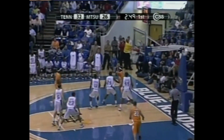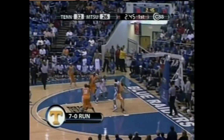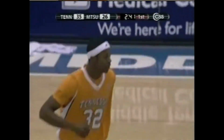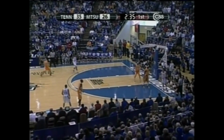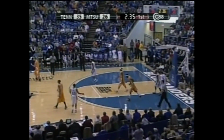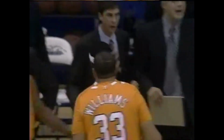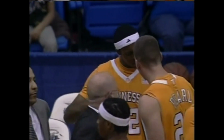Prince now across the lane, and now the left block and the kick out to Hobson for 3, contested by Kanaski. It's good. Hobson, back-to-back threes, and Tennessee's largest lead at 9. 3 straight jumpers from the left wing, a 2, and then a pair of 3s. Hobson is feeling it. 10-0 run by Tennessee as a timeout is asked for and taken here in Middle Tennessee. And the sellout crowd at the Monty Hale Arena is seeing quite a basketball game.